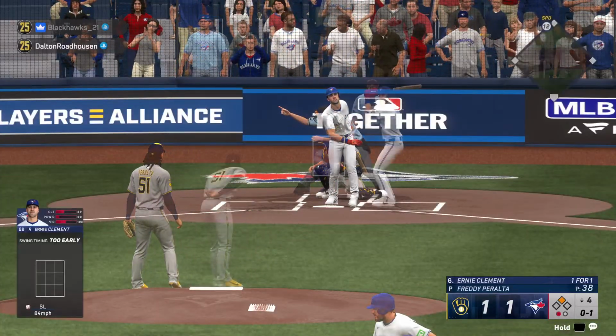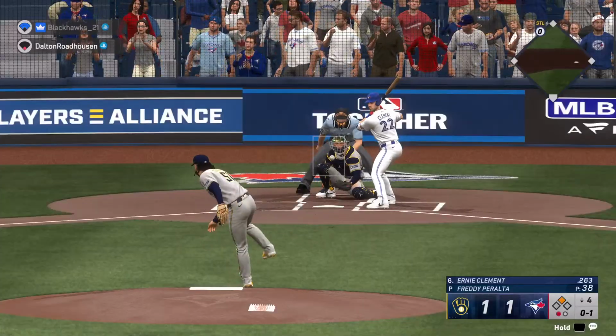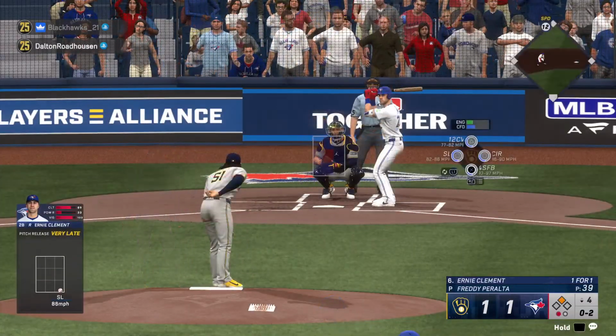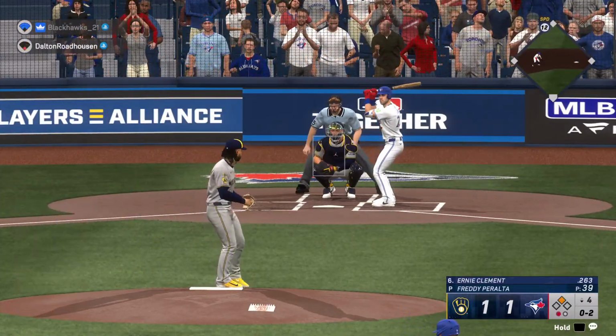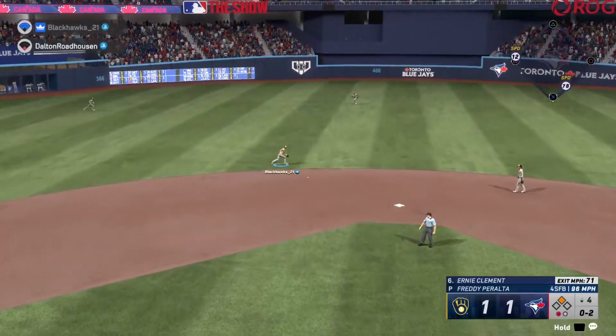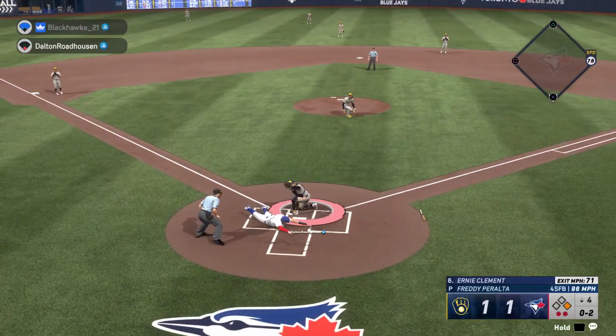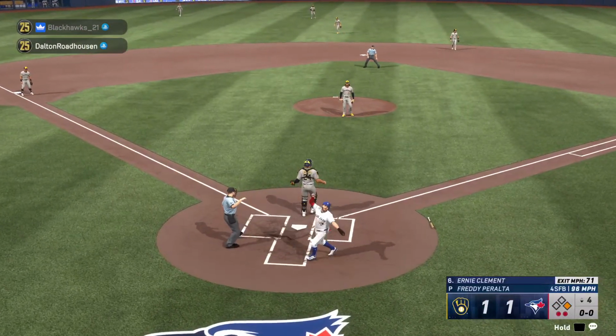Swing and a miss at a slider. 0-1's the count. There's a strike at the knees. That front door slider is such a devastating pitch. Runner takes off. Ground ball up the middle. To the plate, and he's out.